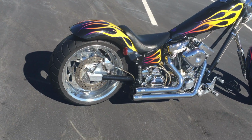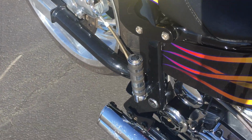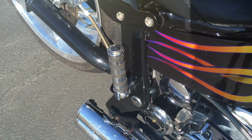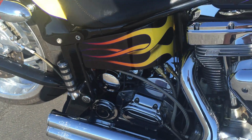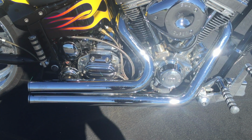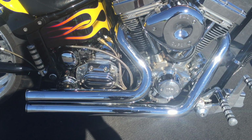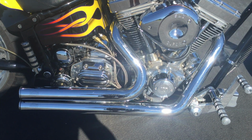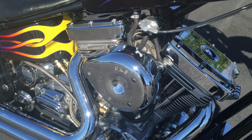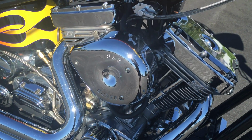Now, this bike does have a few different additions. First off, you've got the rear passenger pegs. What that's going to allow you to do is to add a pillion pad or a two-up seat to facilitate a second passenger. You have the Vance and Hines custom exhaust system. Gives the bike a great look aesthetically and sounds even better. It gives that deep throaty sound. You've got the S&S super air intake. Definitely another classy addition.